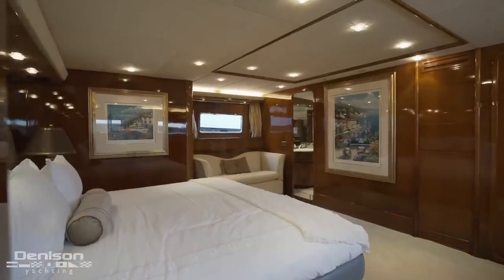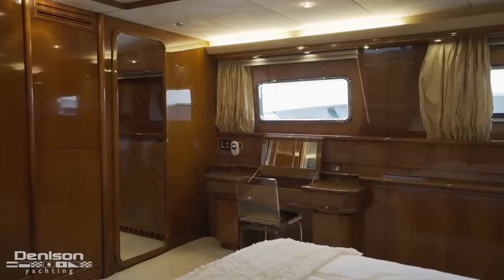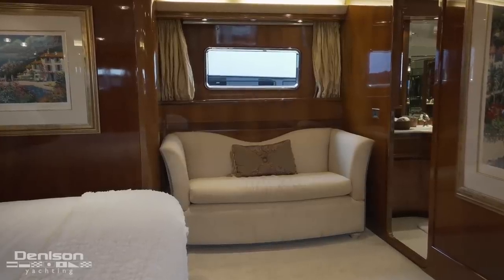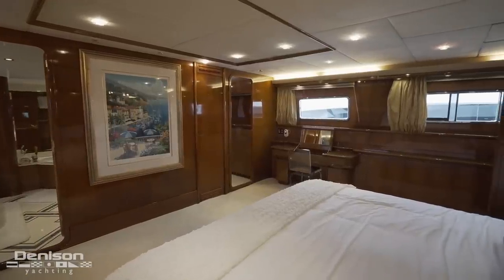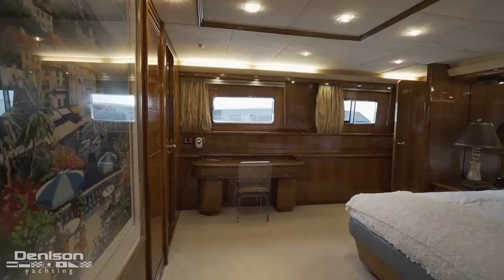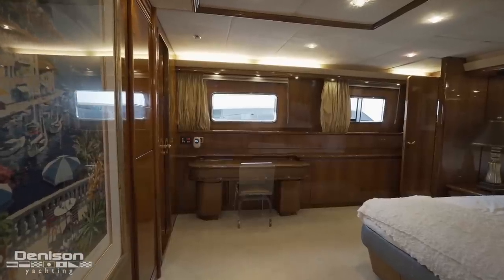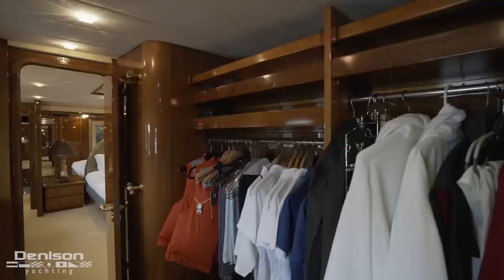A favorite for many yacht owners is an on-deck master, just like this one, which has an ideal layout for private use or charter. Refurbished in just about every way, this bright and open stateroom features everything you'd expect from a forward-facing king berth to a desk over on the starboard side. This doubles as a vanity and is just a few feet away from the entrance into a walk-in closet with enough storage for two.